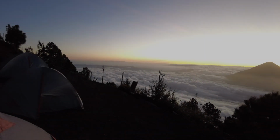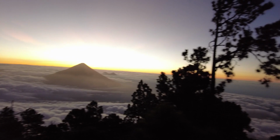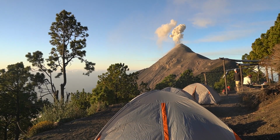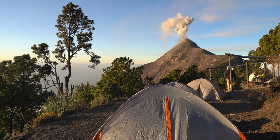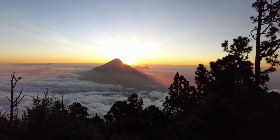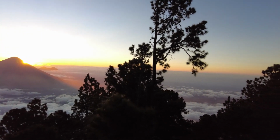Good morning, everyone. I'm not going to complain, but I am going to be completely honest. It was a rough night last night. We're sleeping on this volcanic rock, and it's not even level, so it was a rough night. Of course, we were all tired and sore and dehydrated. We ran out of water. We're hoping they bring some up today.